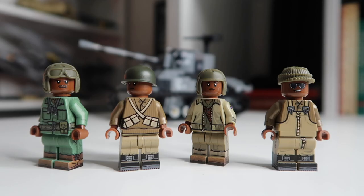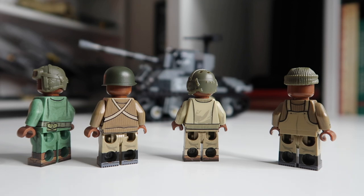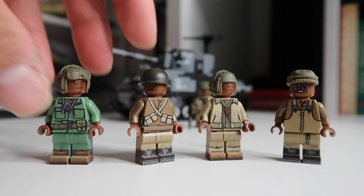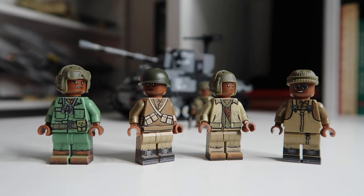You have a pot helmet and two different types of football helmety tanker looking things that tankers wore back in the day, but they look like rugby helmets. And obviously the mechanic guy is wearing that head beanie, all of which are special in their own way and just add to the character of the tank. I am so happy with these.